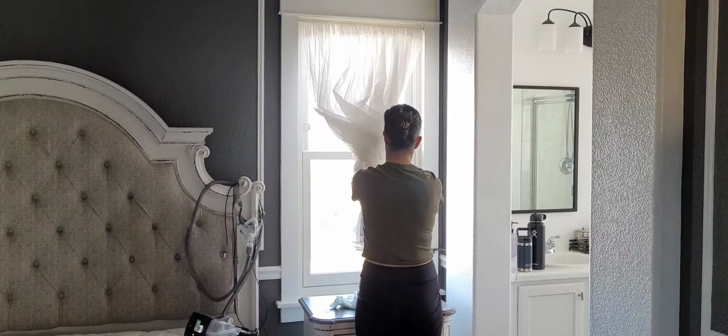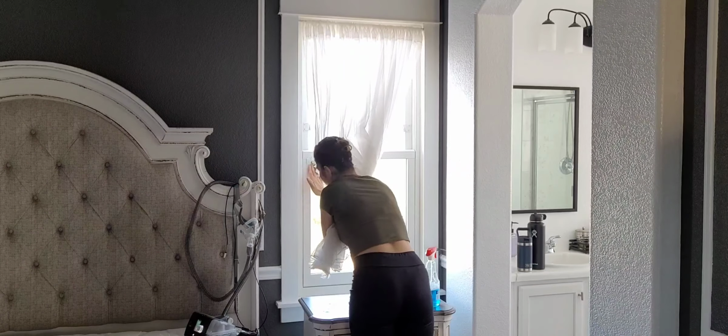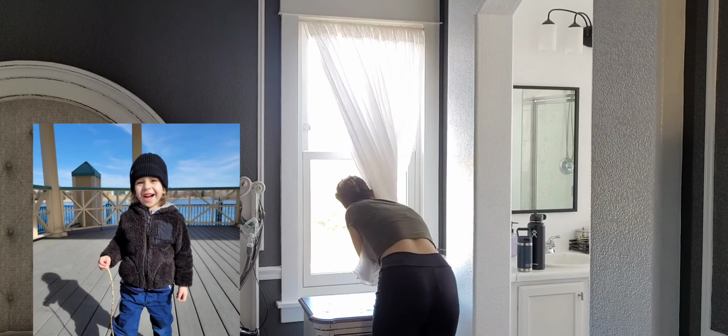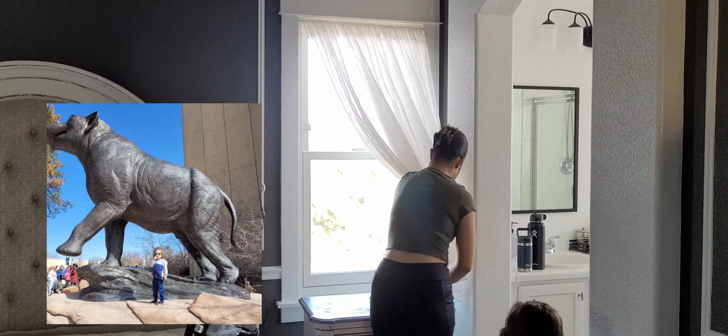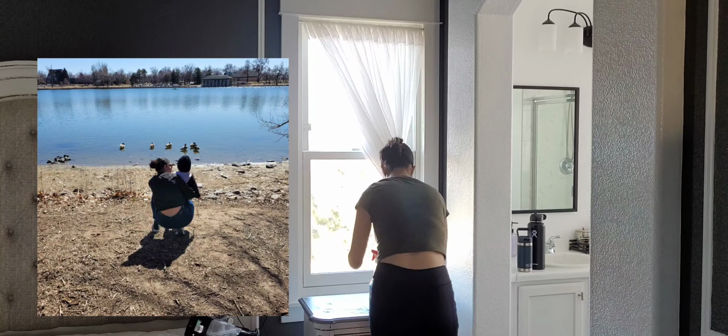we took him to several different parks. Like every day we were going to a different park, and we went downtown. Saturday we were at the park. We got there at like 10 o'clock and didn't leave until like 4 p.m. So we were at the lake, and I packed us a little picnic. Same thing on Sunday too.